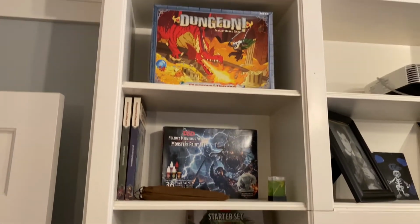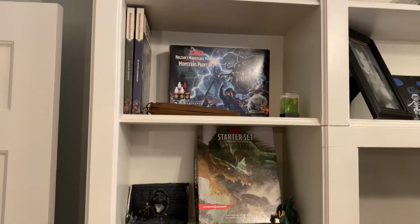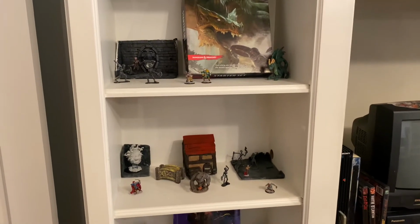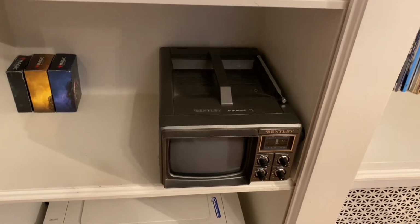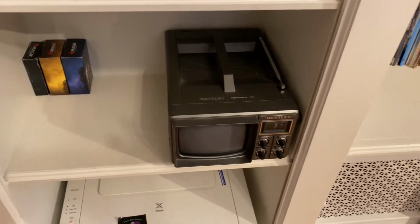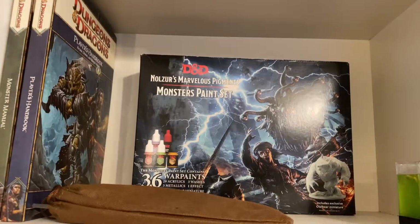First shelf here, we got some D&D stuff. I do like D&D. I love to do the figures, paint the minis, and play the game. Goodwill pickup there, I think it was like $5, this little portable black and white TV, and I actually did get this going last night just to check it out. Dungeon up there, the board game version, great game.